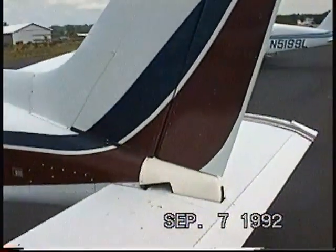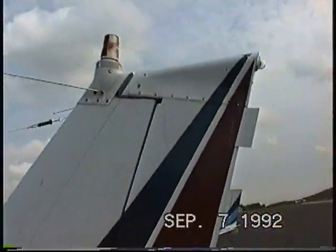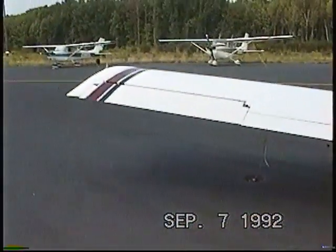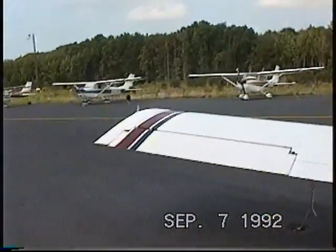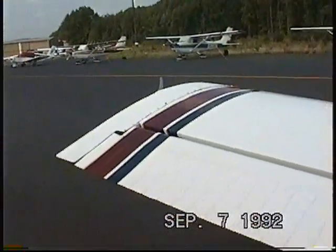The aircraft serial number is M as in Mary 1121, manufactured in 1968. The aircraft has a tail strobe, a belly strobe, and the light markers for the wingtips.